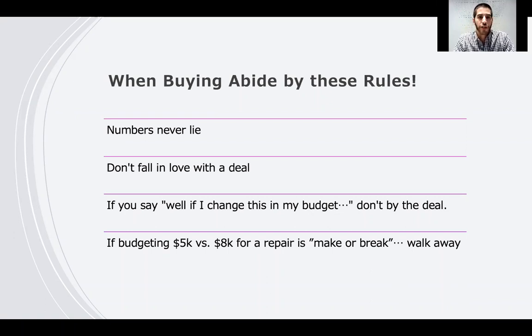For example, if you think something should cost $8,000, you say, well, I could probably get it done for $5,000. And you change it from 8 to 5 in the model, and that $3,000 is make or break territory for you, you're probably buying a thin deal. So I would really start to reevaluate that.